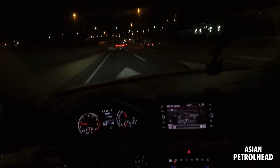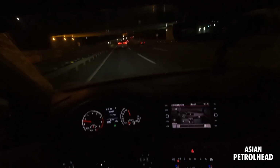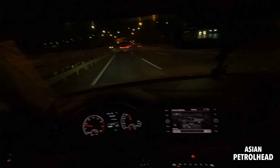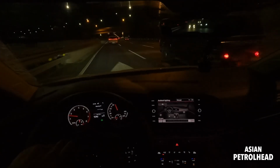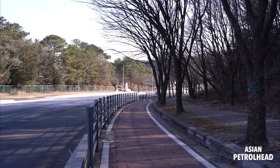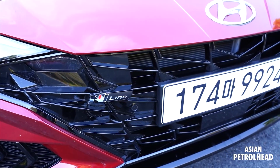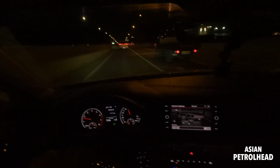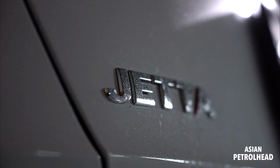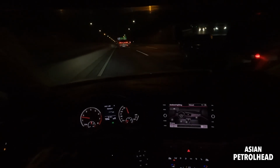But if I was, say, in the United States or North America, I would think very hard, because this 1.4 liter turbo is sufficient to pull it effectively, and you can also have some fun. But if you want more performance driving, I would say you should go with the Hyundai Elantra N-Line. But if you want a more comfortable, easygoing car, then I think this Jetta is better for you. So guys, let me know in the comment section which one you would buy for yourself personally.